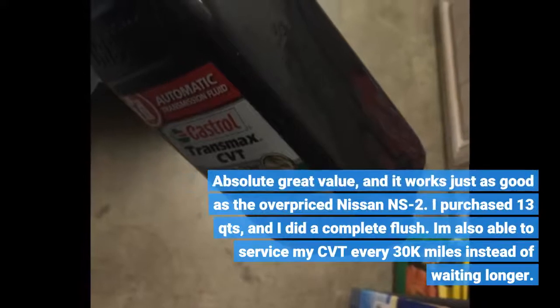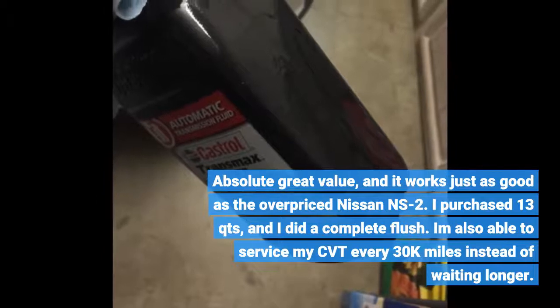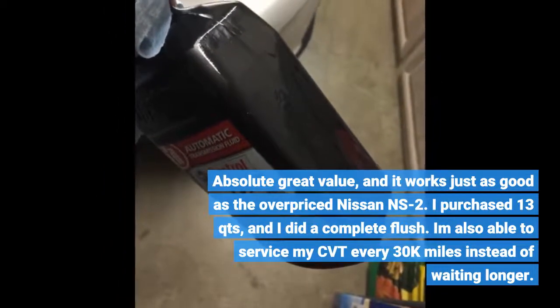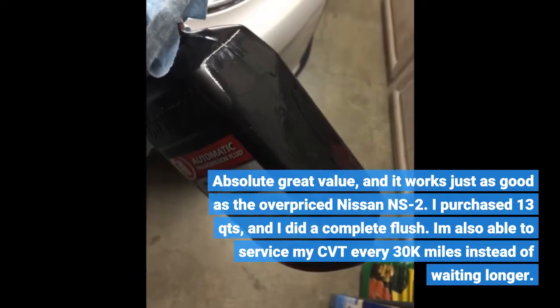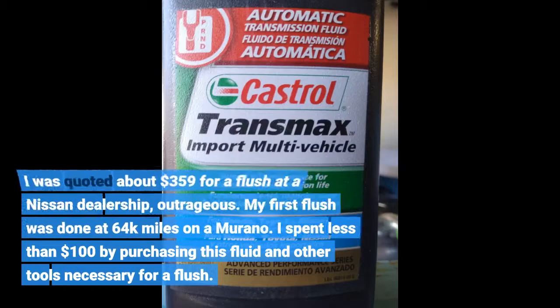Absolute great value, and it works just as good as the overpriced Nissan NS2. I purchased 13 quarts, and I did a complete flush. I'm also able to service my CVT every 30k miles instead of waiting longer. I was quoted about $359 for a flush at a Nissan dealership. Outrageous! My first flush was done at 64k miles on a Murano. I spent less than $100 by purchasing this fluid and other tools necessary for a flush.